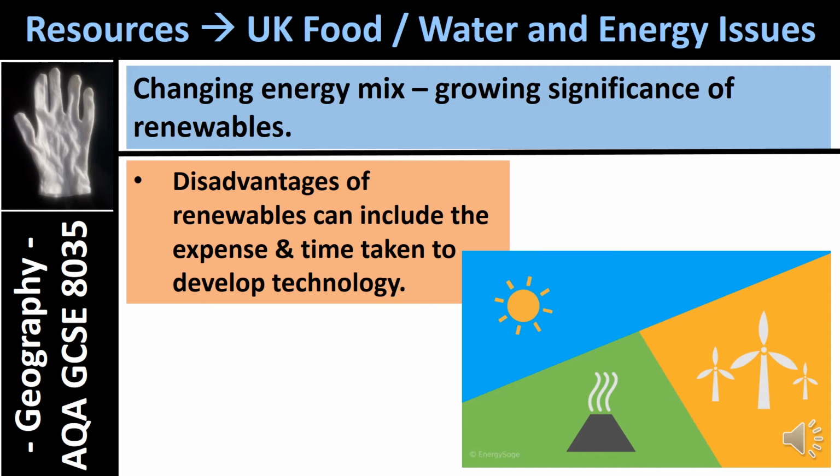However, there are some disadvantages to renewable energy sources. This often includes the expense of them, meaning not every country or every area in the UK can access the ability to produce renewable energy. It also takes a long time to develop technology in order to make these renewable sources efficient, effective and economically viable.